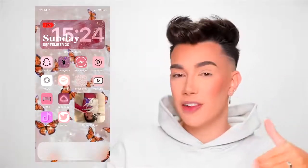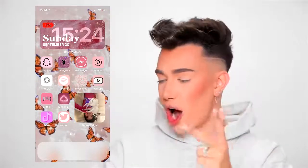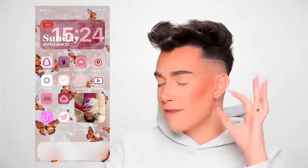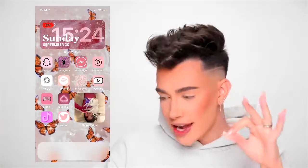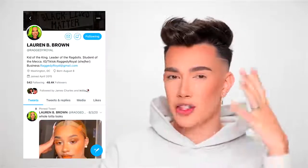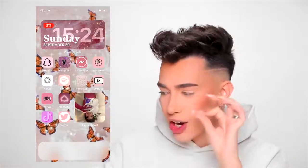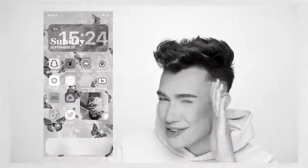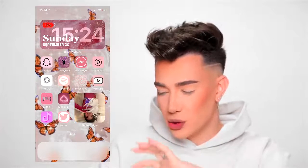Looking at Chloe's home screen, I'm definitely noticing a few things right off the bat. It is very cute, it's very bright, and it's also very soft, which is definitely giving me a lot of inspiration for a fun makeup look to combine all these elements. In her background, she has these orange butterflies, and there's a user on Twitter that I follow named Lauren. Her at is Raggedy Royal. She had this whole like butterfly eye look trend, which could be really fun to do. And then all of her app icons are pink and glittery, which I normally don't love for makeup looks. You guys have heard me talk about this, but I feel like I have a really good idea of how I could pull all these elements into a fun look. So let's go ahead and see what we can come up with.